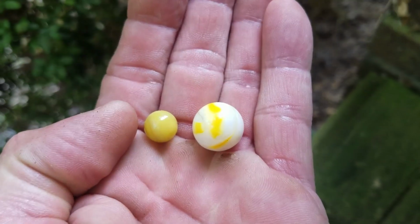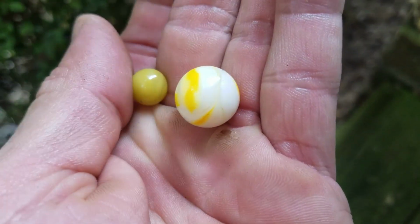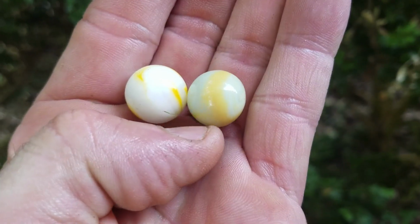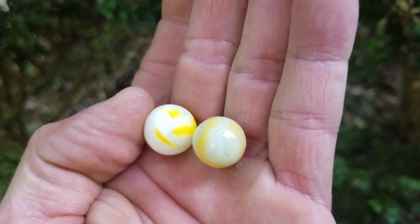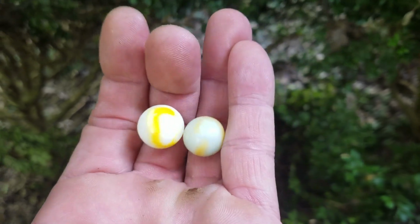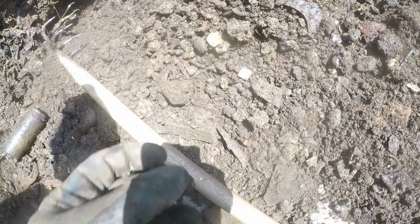I wonder if Cairo made peewees. I don't know, but they might have, because that's an older marble. See, the marble on the right from my last upload, it glows orange, like the marble today. The marble today is a little nicer, but I'd say they're both Cairo Novelty Company. Very cool, huh?